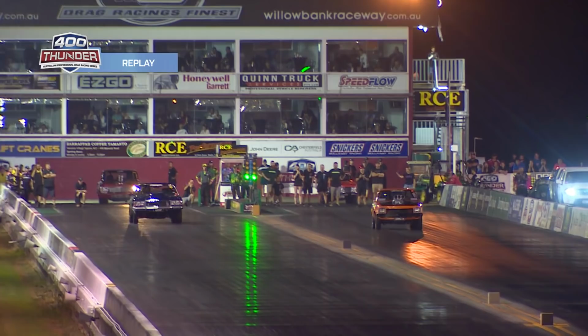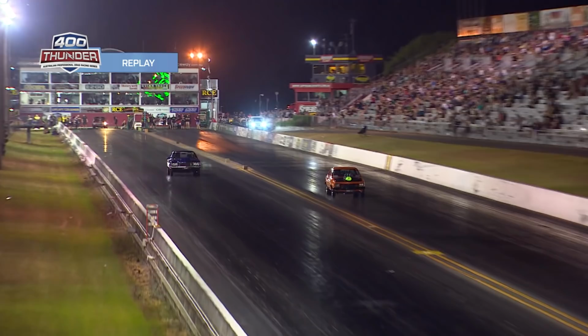Yeah, look at the replay here. Lang just, the Tirana streaking away. 5.44 second pass there for Bedrick wasn't enough. So the supercharged engine beats the nitrous oxide assisted one.